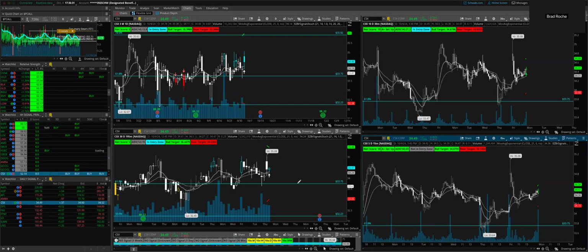CSX. So this one looks pretty choppy. That's why I'm probably going to avoid it. But I mean, we have buy signals on literally every time frame, all four. So we have buy signals on the daily, 4 hour, 15 minute and 30 minute. So that's interesting. But with that being said, it's at the bottom of the list in terms of strength. So there's your list of strong stocks that are in play.